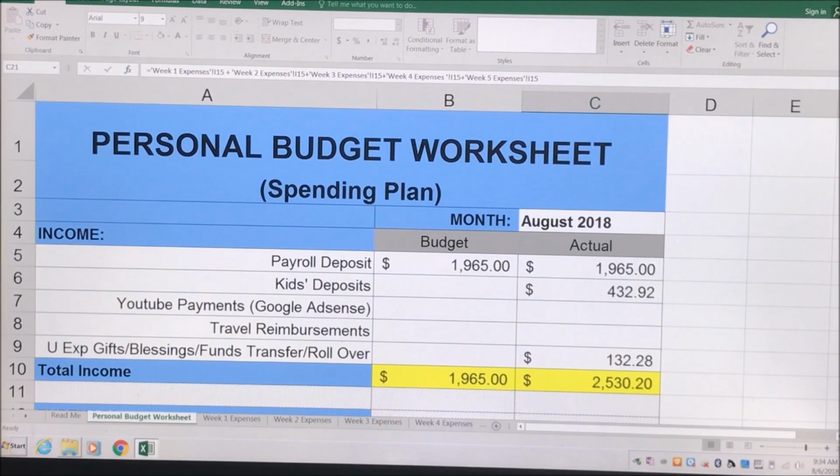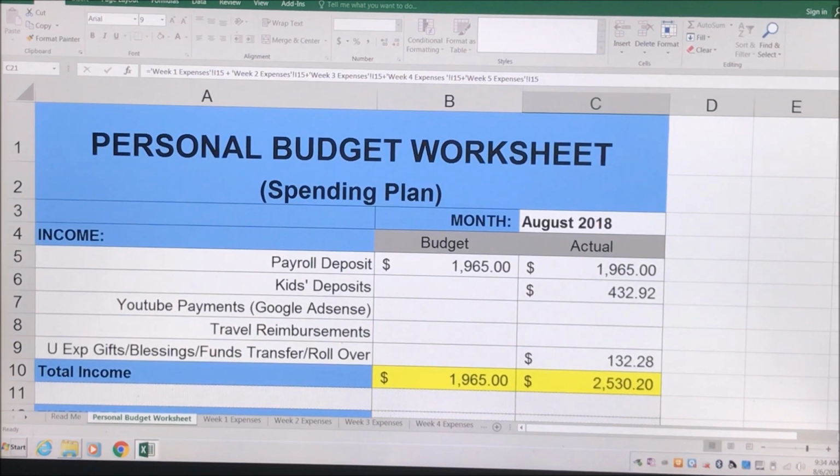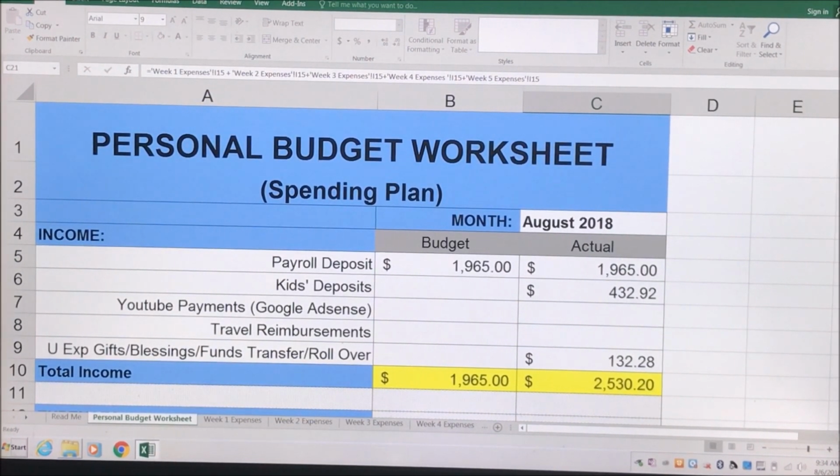This is my original budget sheet. You all know that I'm using the MYMT personal budget sheet that I really love because it allows me to track both my projected budget, my actual budget, as well as my weekly expenses.